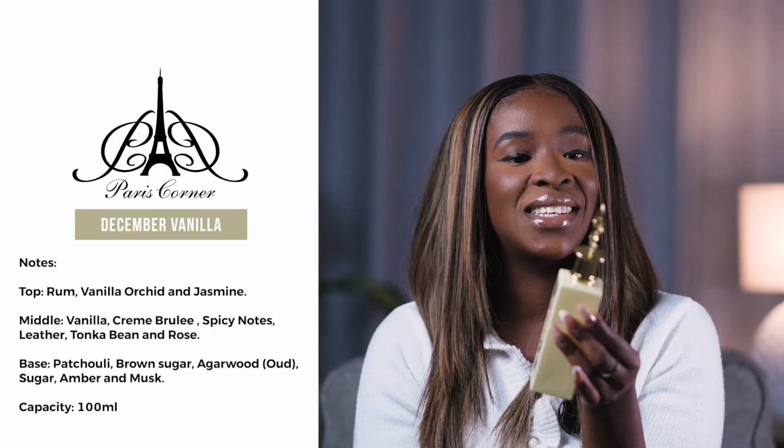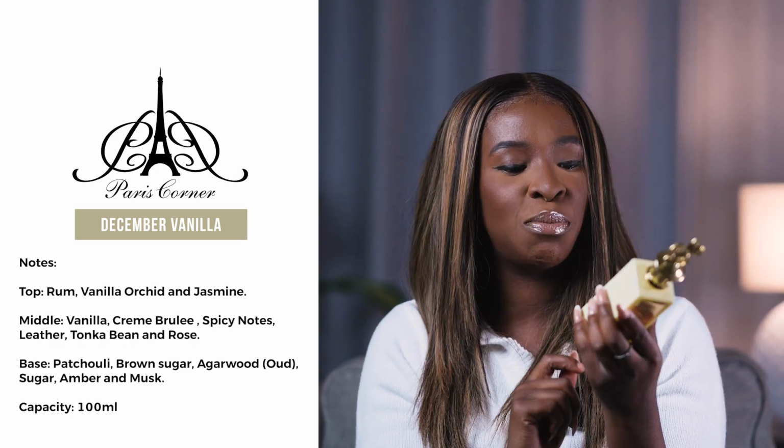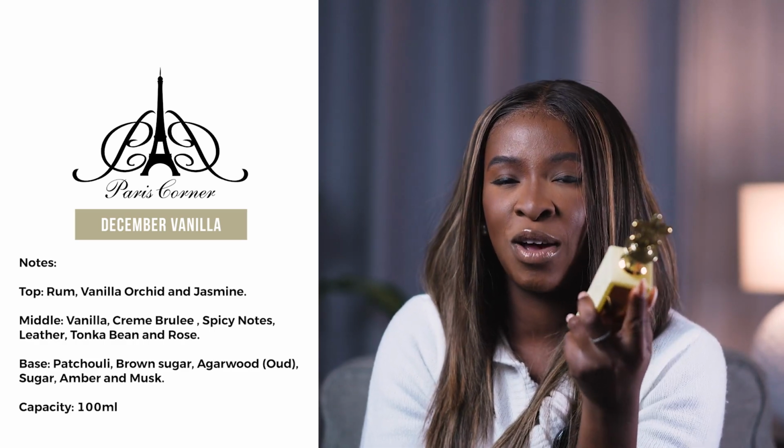And honestly, let's even just start with the presentation. Love it. It's just gorgeous. A lovely gold top. I think this is just metal, relatively heavy, not too heavy. A glass bottle, and love it. And this was basically one of those perfumes that was definitely big over Christmas. So it was definitely giving a lovely winter drop just in time for Christmas, just in time of New Year, the cold wintry season. And of course the name gives you everything that you need to know.